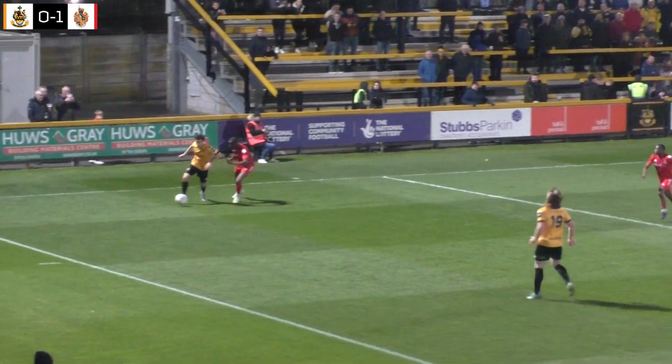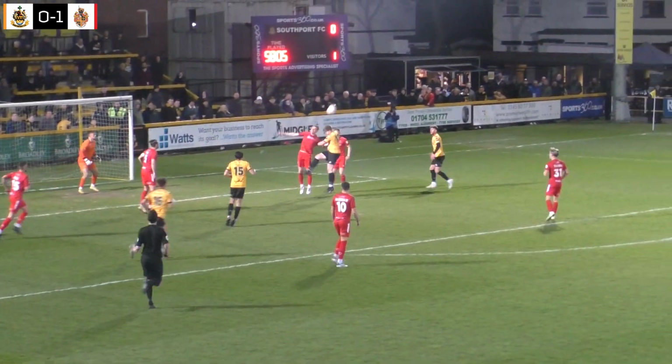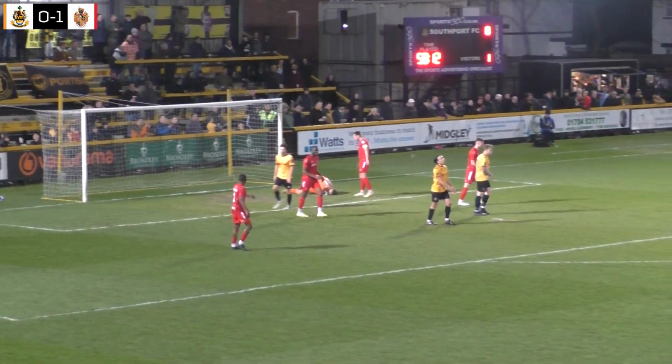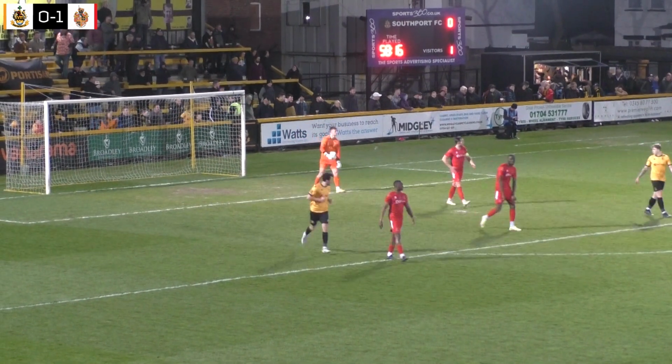He's running away from goal here. Goes one way then the other, trying to find the angle. Carberry then lofts across into the box towards Heath, whose header can't find the target. It drops loose for a Southport player, and then the shot comes in from Bainbridge, but it really didn't have that venom, did it? You didn't expect that to get past Harry Flatters.